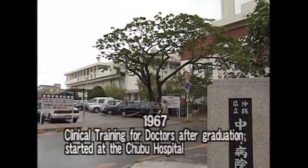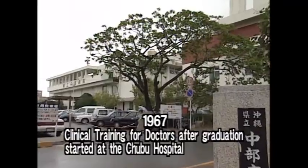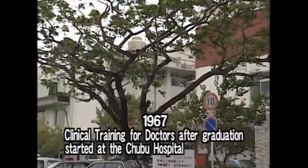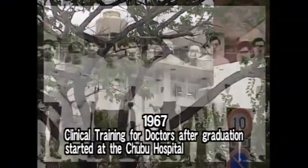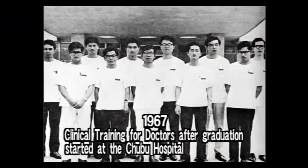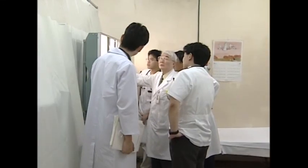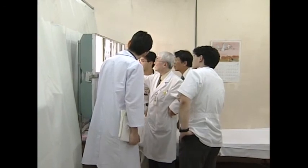As for the doctors' program, based on the UQ assistance plan by the United States, their clinical training has been provided since 1967 at the Chubu Hospital, with sufficient facilities that functioned for operating an intern program. This clinical training, which is being continued even after the reversion to Japan, has been successful in increasing the number of doctors as well as short clinical training courses.